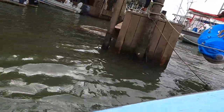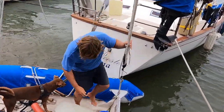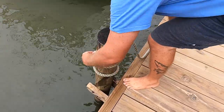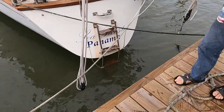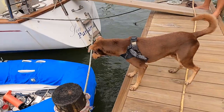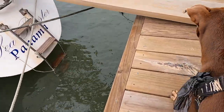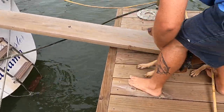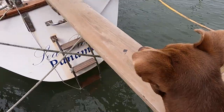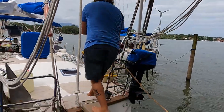Hey, Choco, calma. No, we'll pull the board here for you. Okay. Walk the plank. No, not in the dinghy. Walk the plank. It's okay. Come on, Choco. Look, Choco. Oh, he has to be carried by his puppy. How embarrassing.